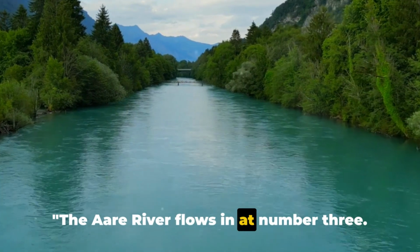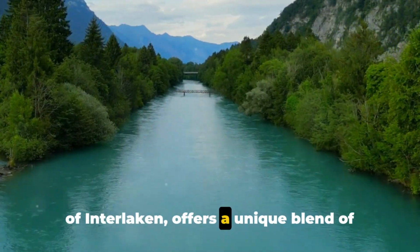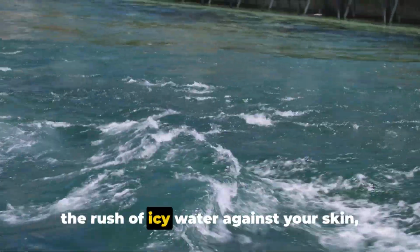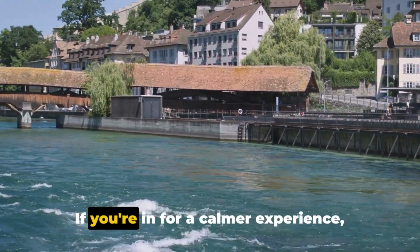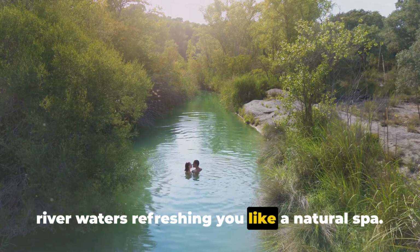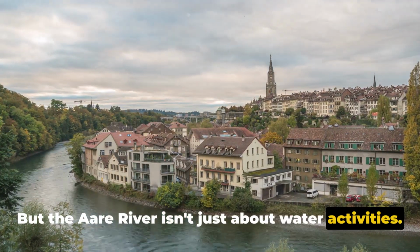The Aare River flows in at number 3. This majestic river, a jewel in the crown of Interlaken, offers a unique blend of thrilling adventure and serene tranquility. Imagine yourself river rafting, feeling the rush of icy water against your skin, the adrenaline pumping through your veins. If you're in for a calmer experience, consider taking a leisurely swim, the cool river waters refreshing you like a natural spa. But the Aare River isn't just about water activities.